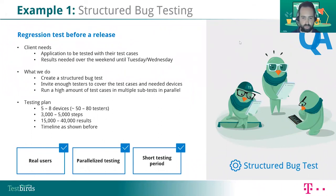How do we do that? We split this into a couple of subtests and have in total 50 to 80 testers per test run. And they in total report between 15 and 40,000 results, each result per step, plus the bug reports. So over a whole weekend, we have up to 40,000 results.